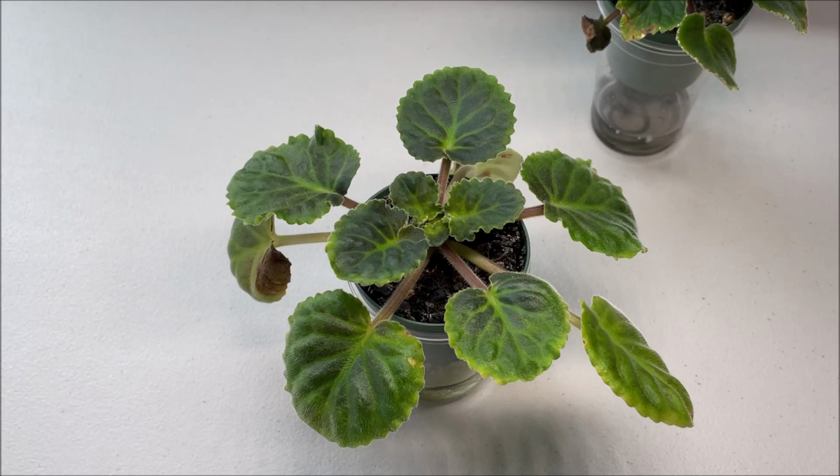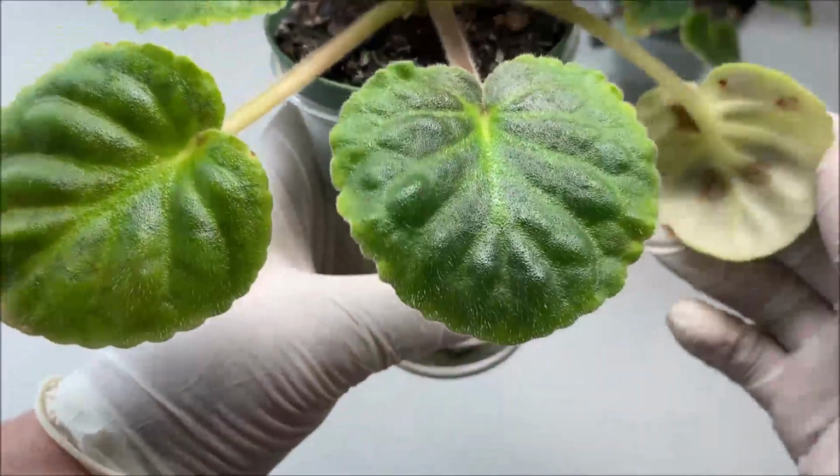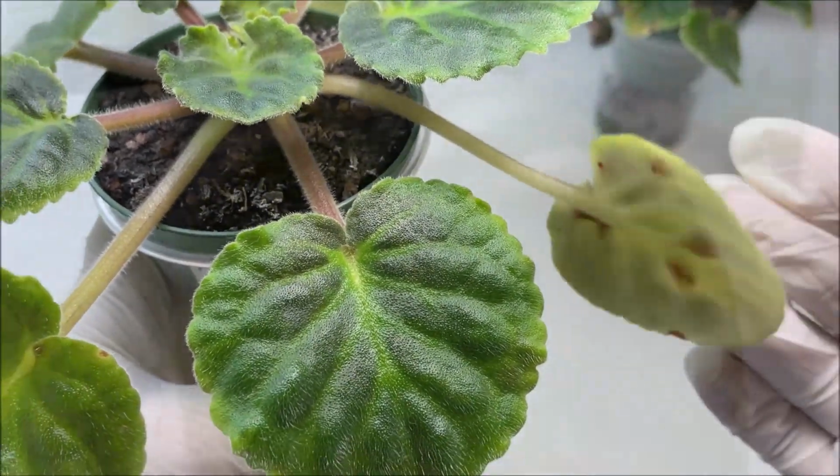Thrips feeding is usually accompanied by black varnish-like flecks of excrement. And I don't know if we can see it on this plant after the treatments, but I'll show you the zoom photos where you can see those black specks.